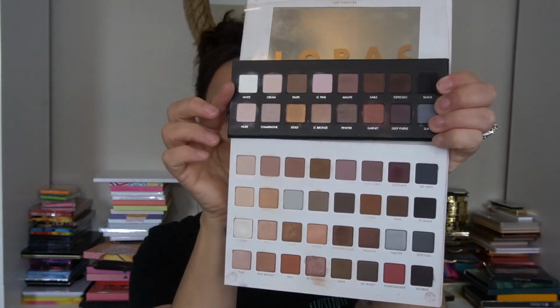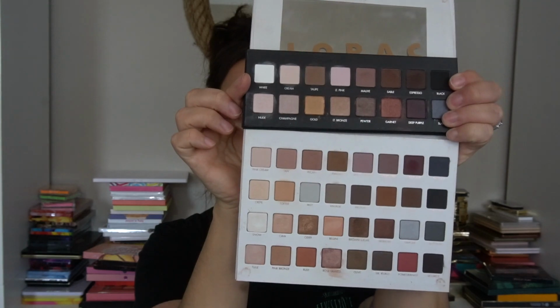This is hands down one of my favorite Lorac palettes. Do I really need to keep this one if I have this one? I'm thinking not. I think it's got to go. I'm going to keep the Pro, the big one, because I absolutely love that one, and you're going to have to go, little baby. Okay.